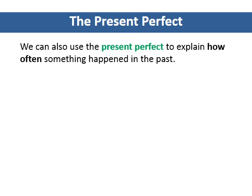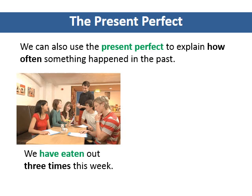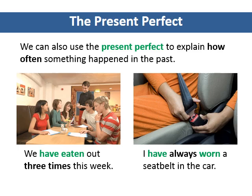We can also use the present perfect to explain how often something happened in the past. We have eaten out 3 times this week. I have always worn a seatbelt in the car.